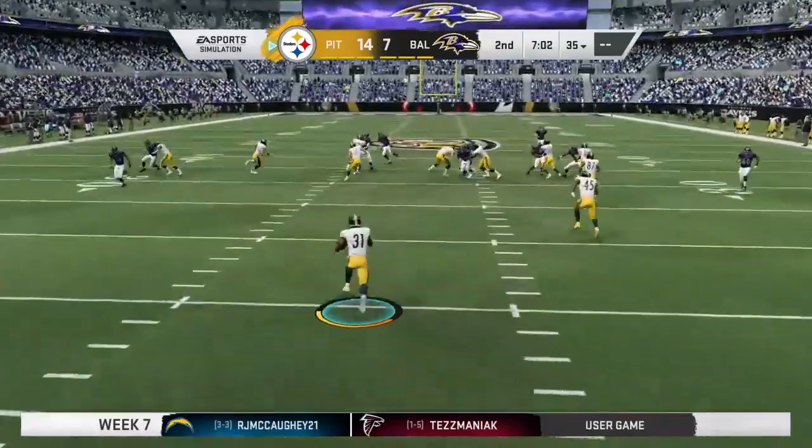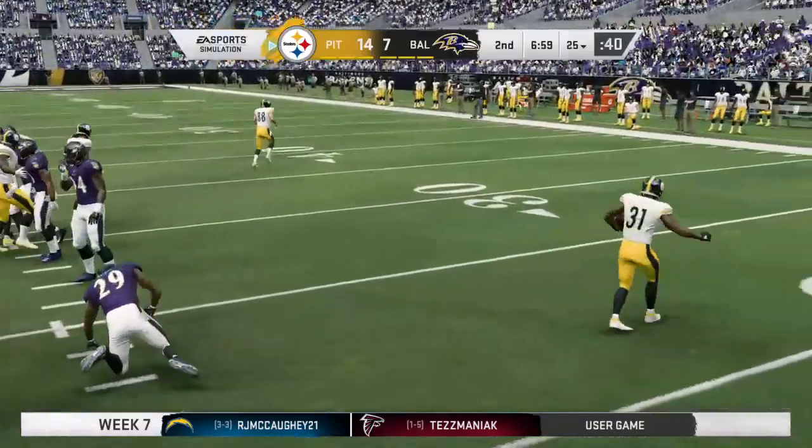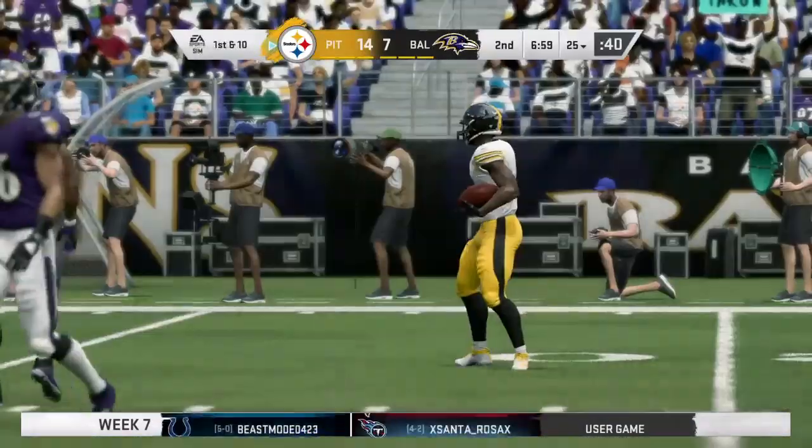This one fielded at the 5. And not a bad return. Here he gets it out to the 25-yard line.